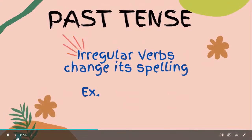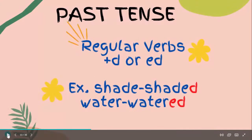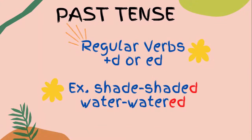For past tense, we have the regular verbs and the irregular verbs. For regular verbs, all we have to do is add D or ED. Example, shade, it will become shaded. We add D. Water, it will become watered because we added ED. So these are the regular verbs.